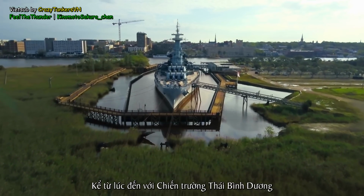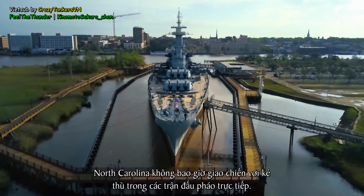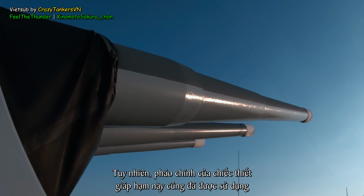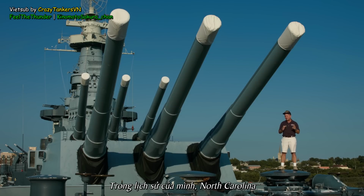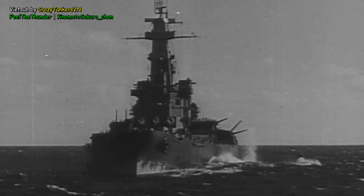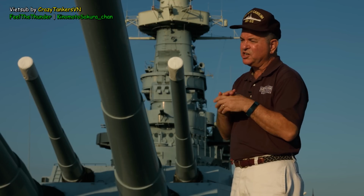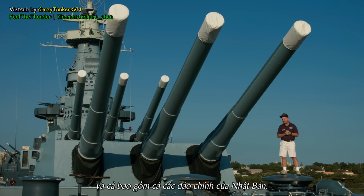Since her arrival in the Pacific Theater of War, and until the last missions in July 1945, North Carolina never engaged enemy battleships in a direct artillery duel. However, the battleship's artillery was used in all major operations of World War II in that region. Now, North Carolina in her history never got a chance to go up against an enemy battleship. But she did fire almost 2,500 rounds against shore targets as part of an amphibious assault. She was part of 9 shore bombardments against the Japanese-held islands, including mainland Japan.